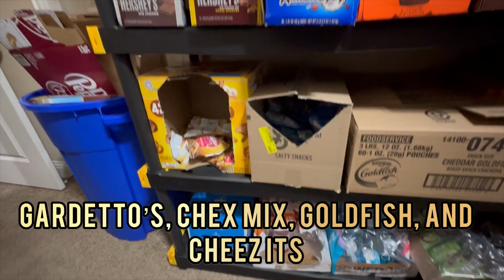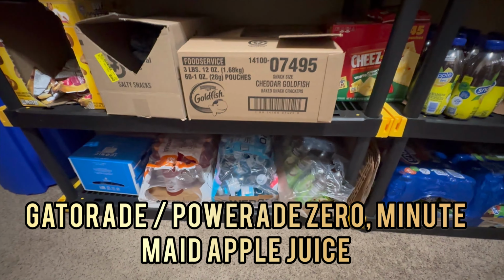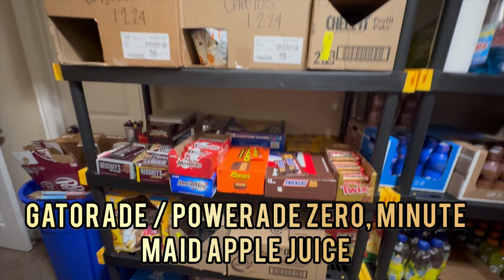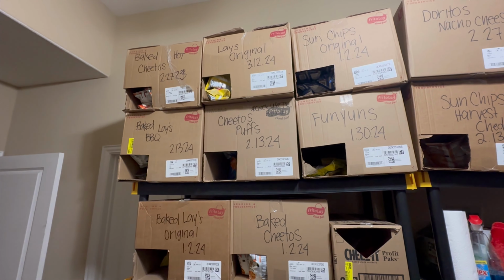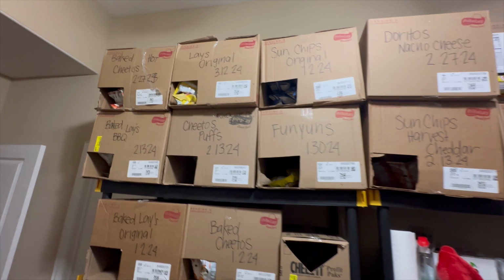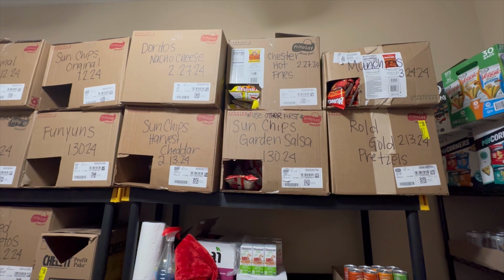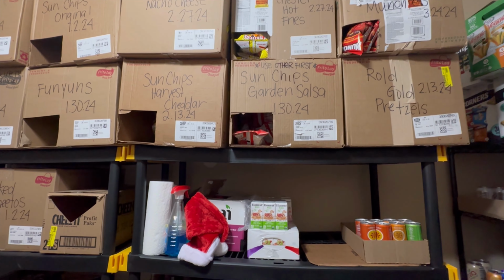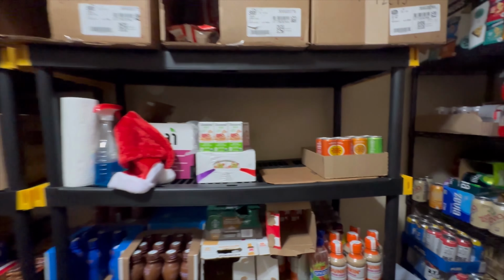The next shelf is my cracker shelf, I guess you could call it. The bottom shelf has my extras and drinks I don't go through as fast. Moving into the next section is more chips. Right below that are more drinks. My Christmas hat. You are no fun if you don't show up with a Christmas hat to restock.